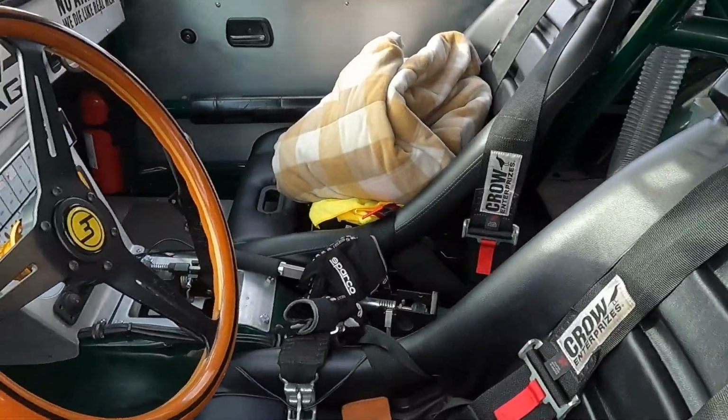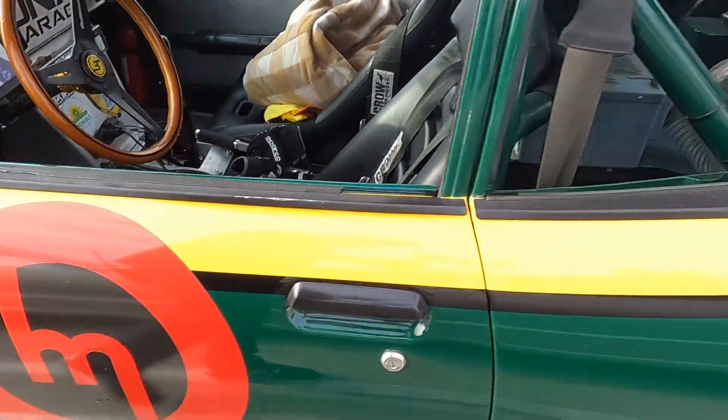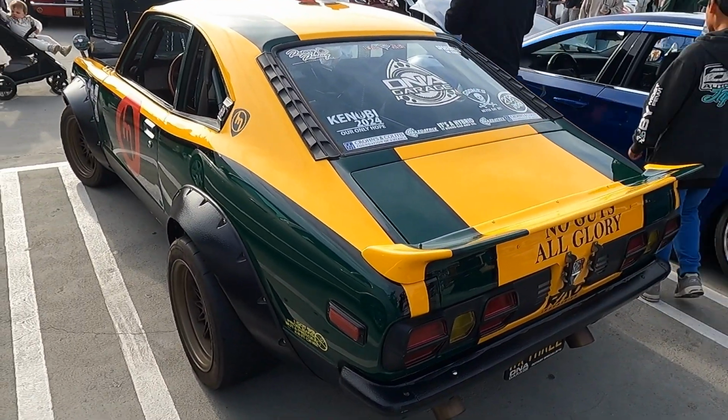It is serious motoring, the shifter that's down in there, the digital dash, the harnesses. This is an extremely, extremely cool little car. Worth going back and finding that Car of the Week video on it, because it's super cool.